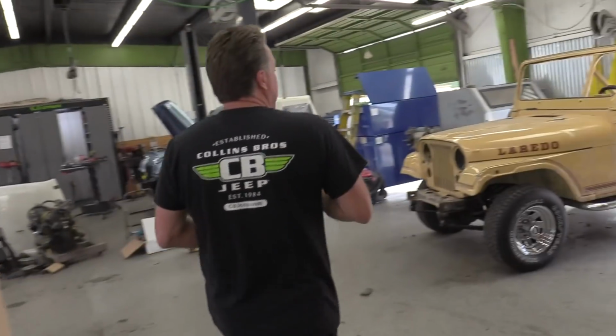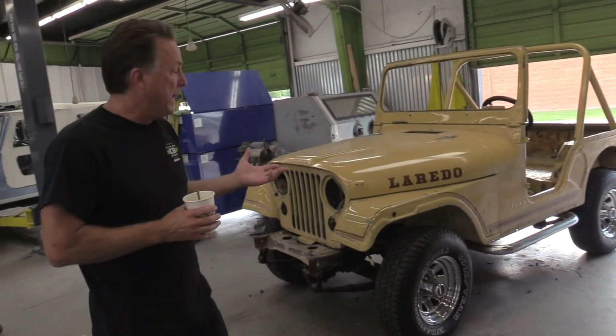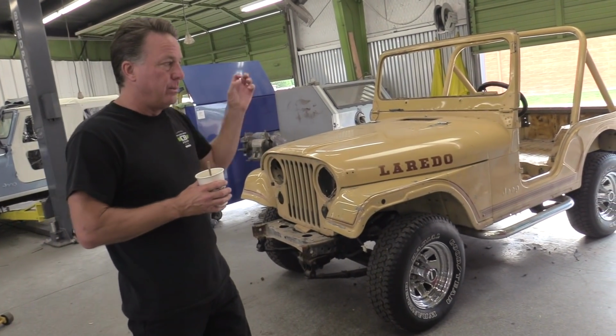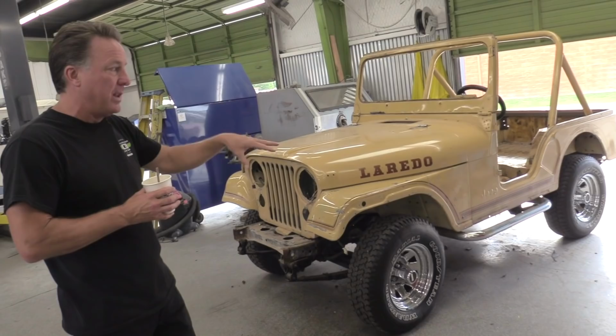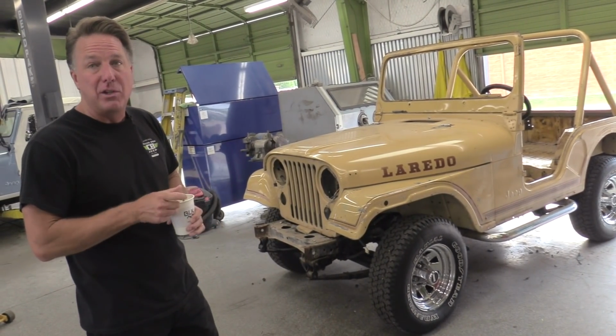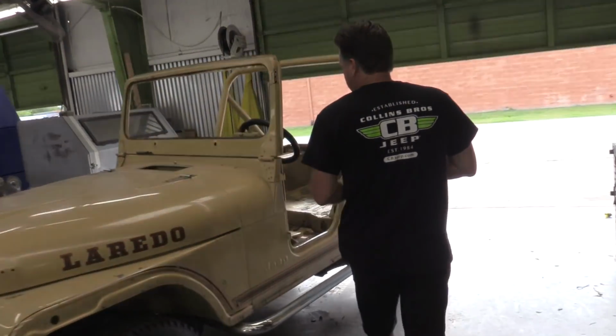Good morning, George. Morning. So we got a 1981 CJ5, color code 1D. We hit on this before. It's in here for the teardown stage. So this is George's bay. He is the one that puts the Jeeps together at the final end, and he likes to take them apart too, because he knows where all the nuts, bolts, and pieces are. And he's also the one that builds all of our dashes.